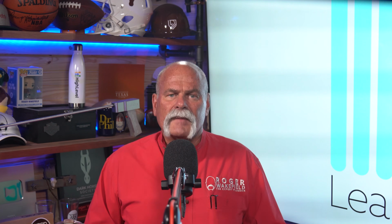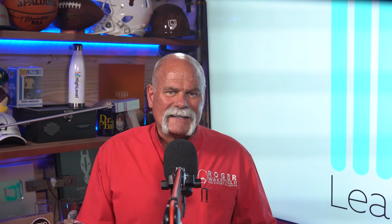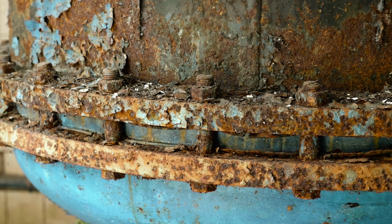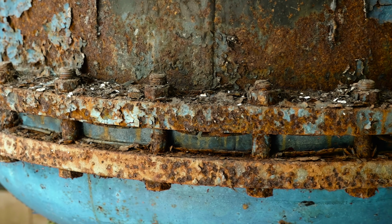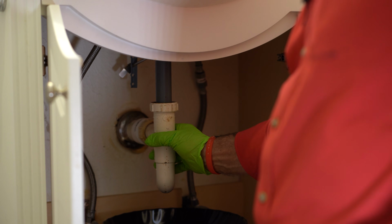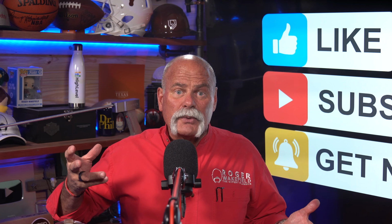Sign number 2, rusty pipes. If you've got pipes that you can see, old metal pipes, they don't last forever. Rust can lead to bad tasting water, poor pressure, and ultimately pipe failure. Check under the sinks and in basements for any signs like this. Now, the rust or corrosion that you may see too, maybe it's your water heater.